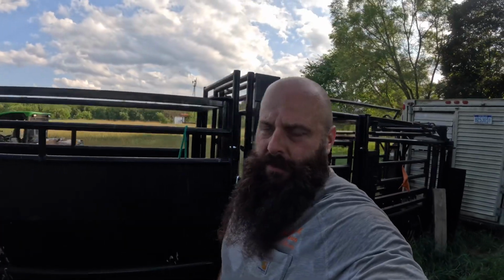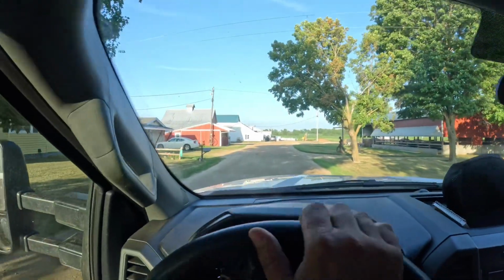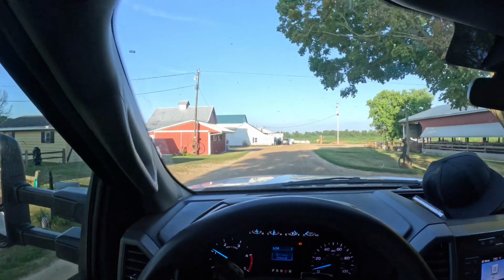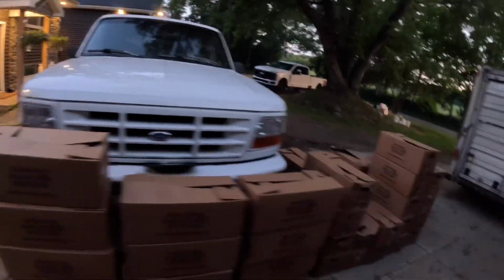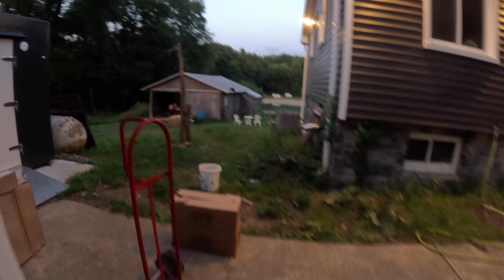Let's head to the processor. And we're back here at P's Packing again. Seems like we're here at least once a week lately. 'Tis the season. All right, guys, we have got meat and they're loading more out of the back of the truck. It's time to get it in the cooler here.